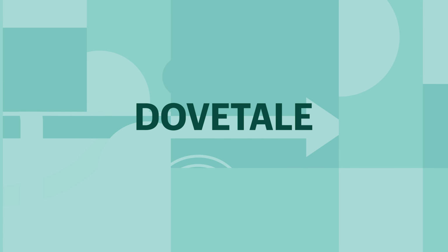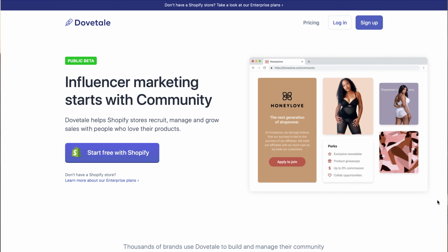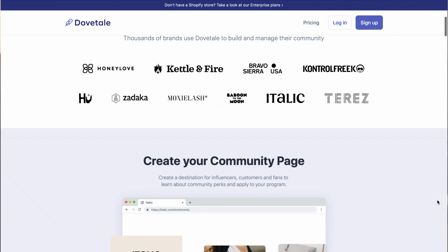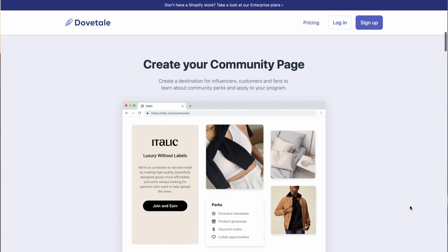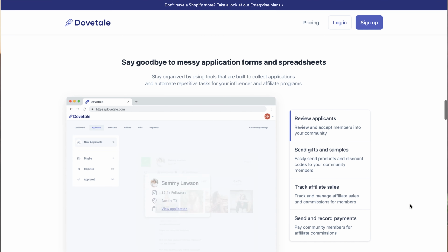Dovetail. If influencer marketing is part of your growth strategy, Dovetail is an amazing platform to help you find those niche influencers on Instagram. So you can search by keyword, you can search by location, engagement rate, and the number of followers with this tool. Dovetail helps to ensure that your influencer campaigns are showing a return on investment by starting with the right fit.